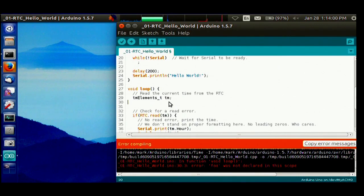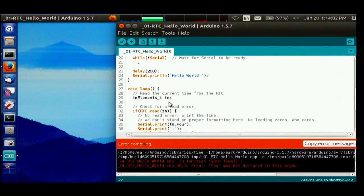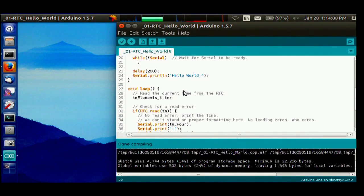Exactly. So let's remove our foo. There we go. And we will go ahead and verify. There are also keyboard shortcuts for this. Control R for verify, and Control U for upload. Exactly.